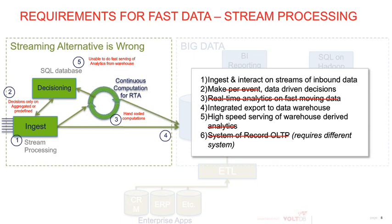So we believe very firmly that the right architecture for a fast data problem is a database architecture. You need to have a transaction-oriented database that's capable of the performance requirement, right, the ingestion requirement, and that also enables developers to write interesting transactional decision-oriented applications against those fast event feeds.